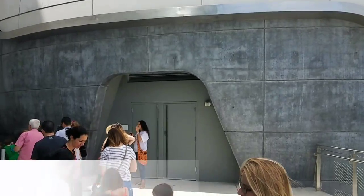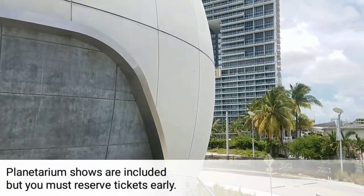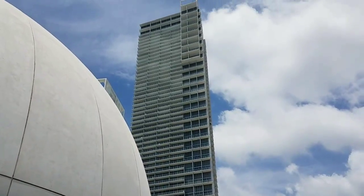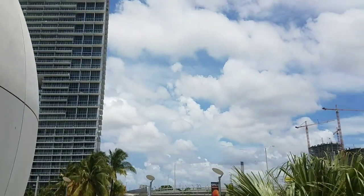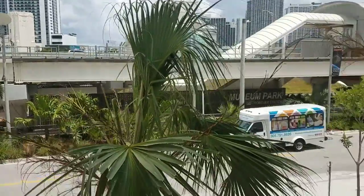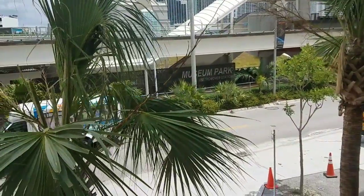All right, we are waiting to get into the planetarium. We have tickets to start. There's a line. We're to get some seating. You can see some of the high rises here. Really high rises. This is just one. Again, it's Adrienne Arsht Center from a different side. This is a museum park stop for the people mover.